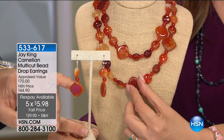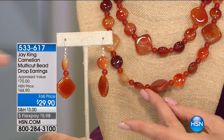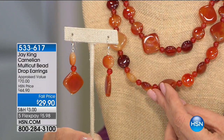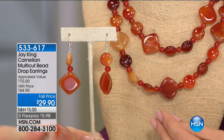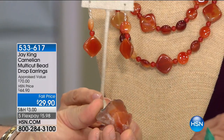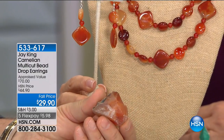But you see how with the earrings, we try to go with a little darker, medium, and then light. So, we actually handpick all of the material. And you have to understand, this is a natural material. This is the natural rough that it comes from. But you can tell this is just one color right there. Think about this. And you can see I just chipped this off. This is how it comes.